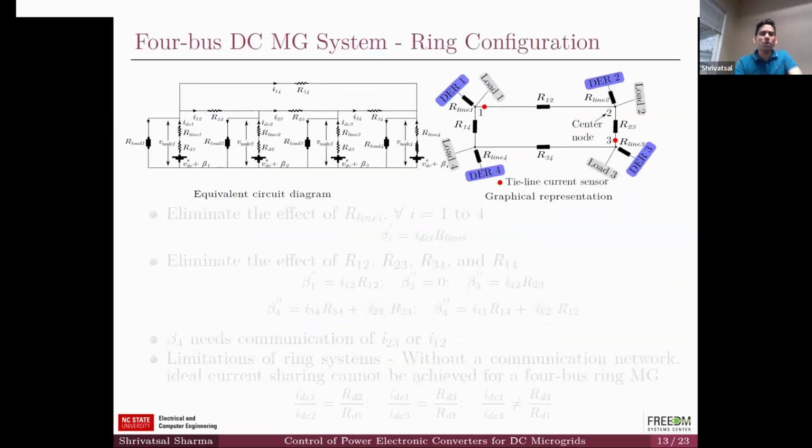But I think things get more interesting when we further expand the system. So now I'm going to a 4-node system, and the schematic of the system is shown here on the top left, with a converter at each node, a load at each node, and all the nodes connected with tie line and cable resistance. So in this particular case, R12, R23, R34, and R14. And the figure on the right again shows us the graphical representation.